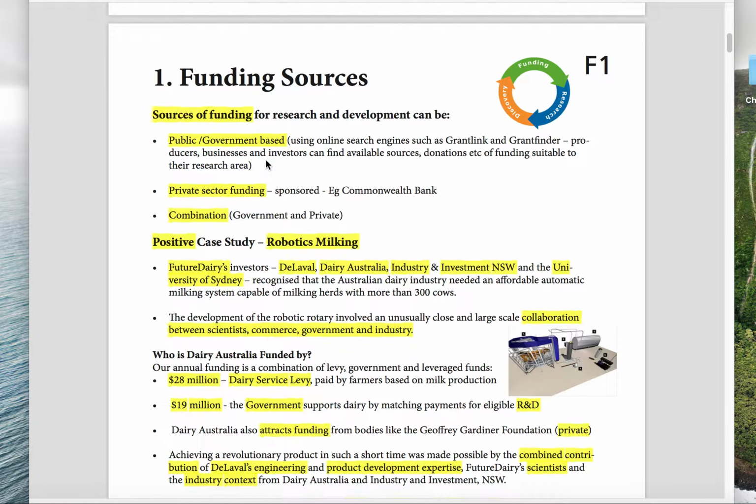And basically, the government will help fund research in those areas, but also some businesses can get grants from the government to do research. And usually, the government gives grants if it's in the public benefit. So not stuff that's going to lead to a company making lots of money, but it's going to lead to greater health or economic outcomes for people in the whole country. On the other hand, you might have private sector funding.